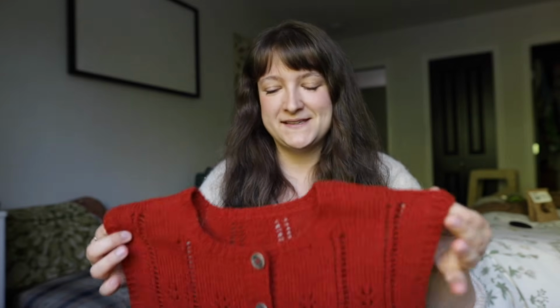Also, I finished both my Vilma top and my Olga jacket, so I will show you briefly, but I'll talk more in depth about them in the next episode because I will have more time to speak about it then.